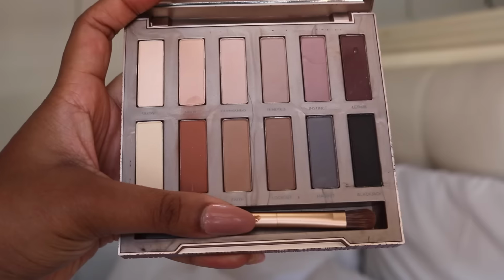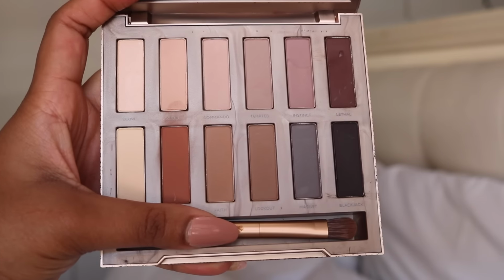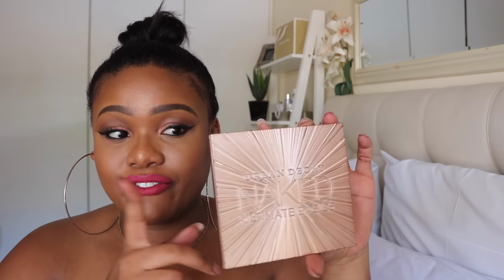Let's get into it. I'm going to start off with makeup, and I featured this about two videos back, which is the Urban Decay Naked Ultimate Basics palette. This is basically now my everyday palette, and it is super pigmented, amazing. I've done a whole eye look on this about two videos back. I'll link it down below, but this is definitely a favorite.